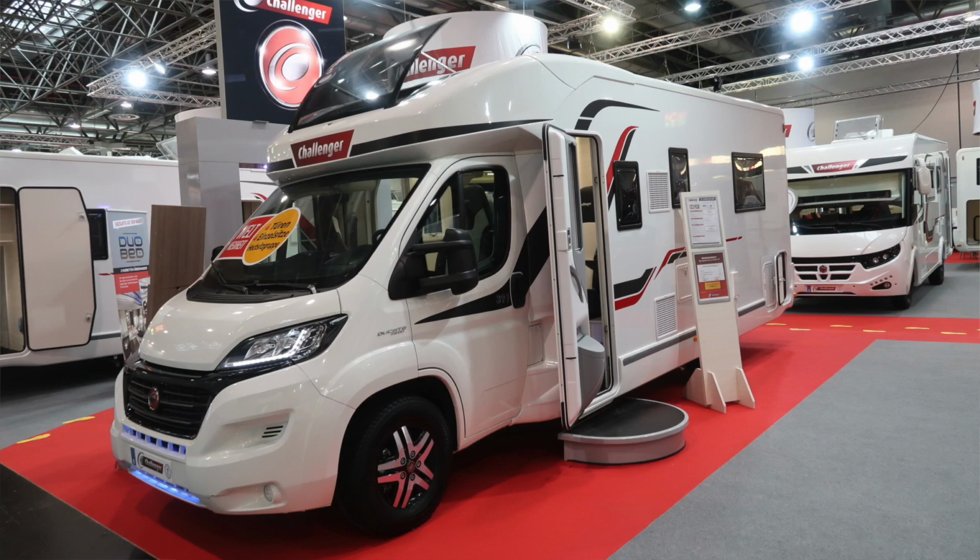So what about my favourite vehicle, the thing that excited me the most at the Düsseldorf show? Well, you will be surprised to hear it's not a prototype. It's not anything extremely fancy or snazzy or headline grabbing. And it doesn't try to address the problems of tomorrow. What it's done is it's actually taken a bit of an elephant in the room that we've been living with for many years and addressed that. What am I talking about? I'm talking about the Challenger 319 Cruise Edition Motorhome.